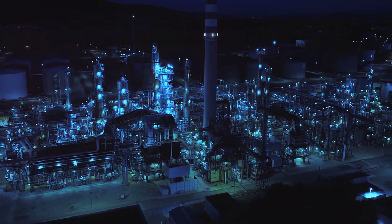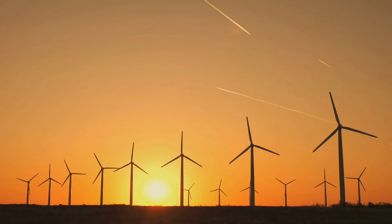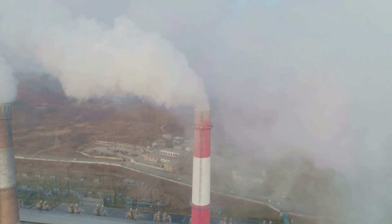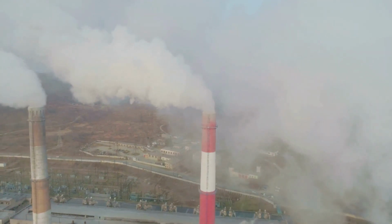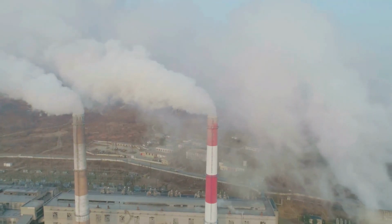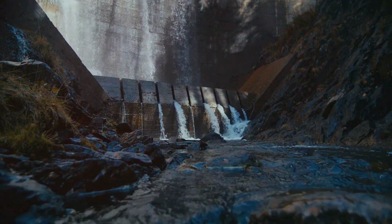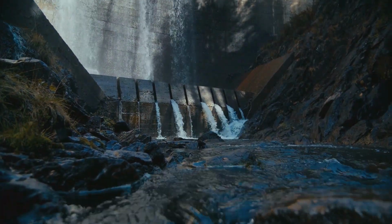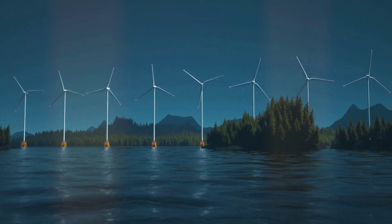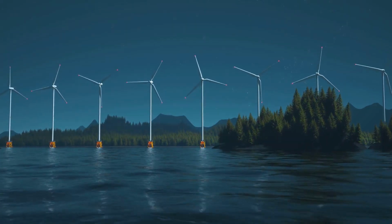Our world is in the grip of an energy crisis. Traditional energy sources are depleting at an alarming rate, and our global energy demands are skyrocketing. The environmental impact of these sources is also a pressing concern, contributing to climate change and impacting biodiversity. We're in dire need of innovative, sustainable energy solutions that not only meet our increasing demands, but also minimize our environmental impact.